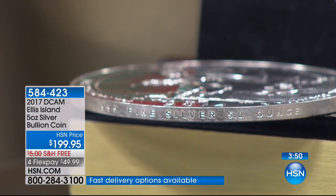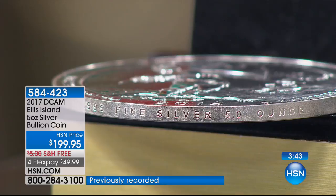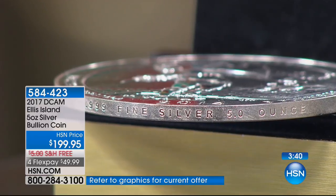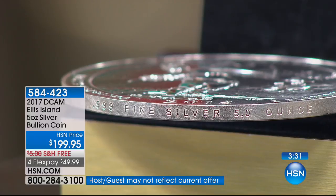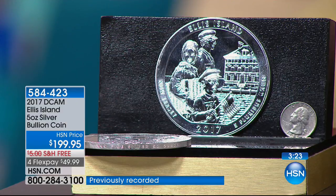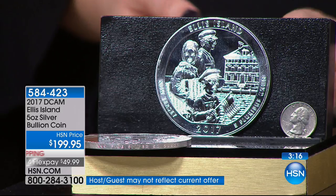So understand that part and parcel of this is, at $199, a significant part of the price is just the silver value. Now add in the incredible rarity of the coin itself. The fact that it is the rarest of all of the 5-ounce American silver quarters out there from the America the Beautiful series. Add in the fact that I got these at the original issue price, and they've already started moving into the secondary market, as is often the case.